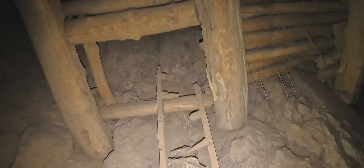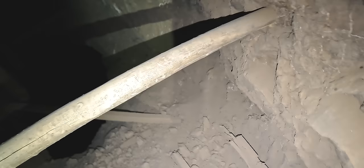Isn't that awesome? That is awesome. That goes up. Oh yeah, and then here's where there's an open hole in the middle of the floor. You don't want to pull down that one. Bro, look! Jesus! Dude, they just mined out the floor.